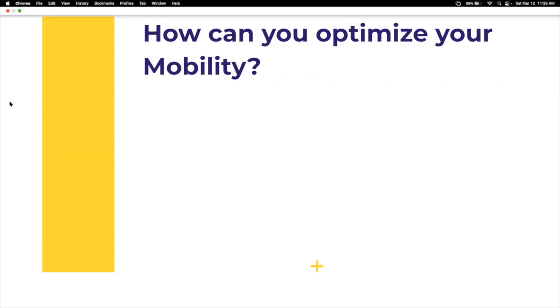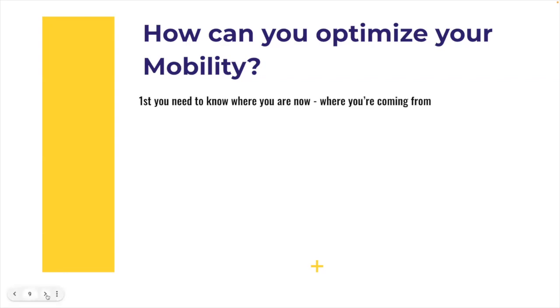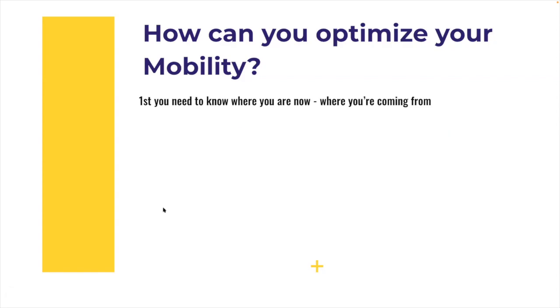How can you optimize your mobility? All right. So how can you optimize your mobility? That is really the awesome thing that we need to find out next. And so first, you need to know where you are now. So where you're coming from, right? So where are you coming from? And our VIPs have a very specific way to do that. You've tested your lower body mobility starting this week to the actual degree.